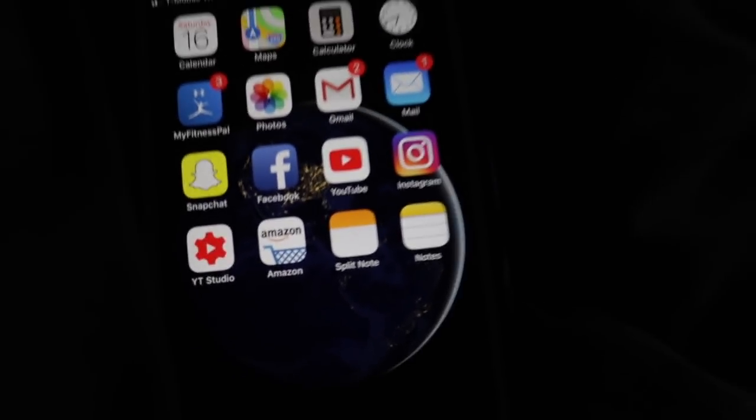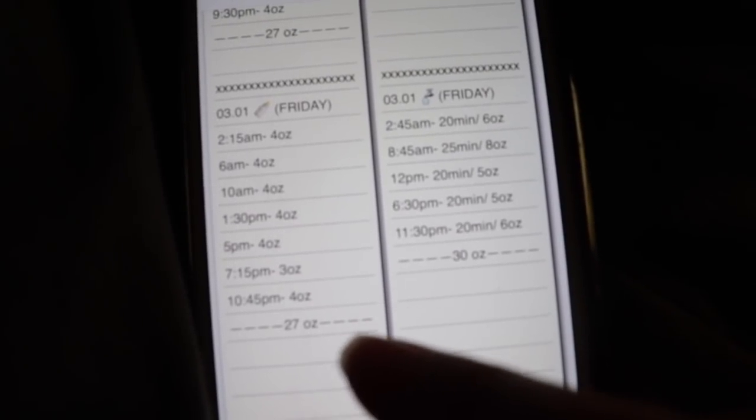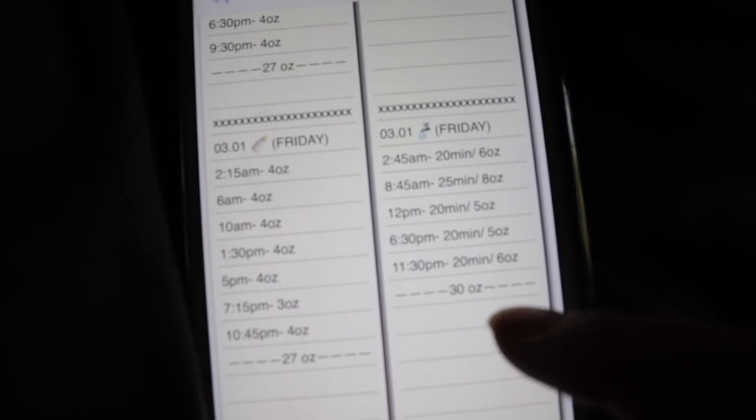So what I ended up doing, I wondered if there's some kind of split column note app in the app store, which there was. So I found Split Note. The left side is what time the baby ate, so I'll put down the time that I fed him, and then how many ounces he ate. And on the right side is what time I pumped, how long I pumped, and how much I got out of it. Then the next day, I always cut it off at midnight. Once it hits midnight, I go to the next day. And then at the end, I'll put how many ounces he ate. That way I can keep track.